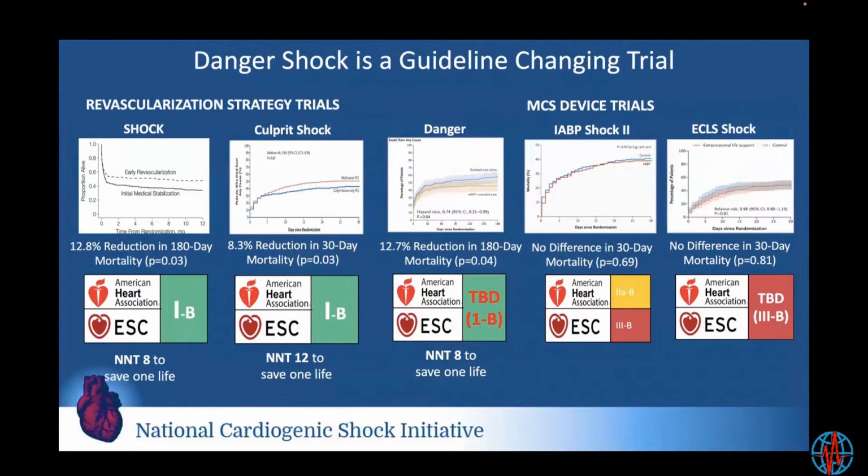I would remind you that the SHOCK trial allowed for a guideline change of 1B for early revascularization. It had a 12.8% reduction in mortality with a p-value of 0.03 at 180 days, which was the secondary outcome of the trial, and had a number needed to treat of 8. I don't know what the trial committee is going to talk about for DANGER, but it also had a 12.7% reduction in 180-day mortality, also with a very similar p-value of 0.04 at its primary event and a number needed to treat to save 1 life of 8.